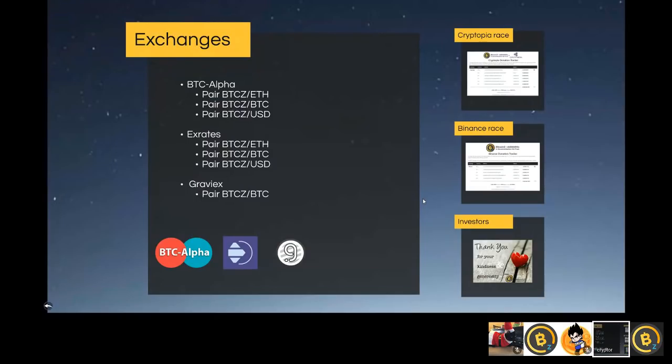Exchanges. We've seen quite a bit come up since the last meeting. BTC Alpha, with Bitcoin and USD pairs, and then Gravix, and a BTCZ and BTC pair. I think it happened pretty quickly since the last meeting, getting on exchanges. As we're able to get on more, we can spread the coins out more and have a little more liquidity in the market. The Cryptopia race. Has anyone any comments about any of those exchanges so far?